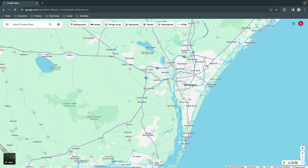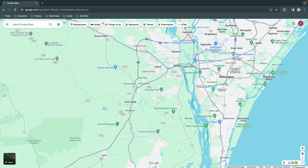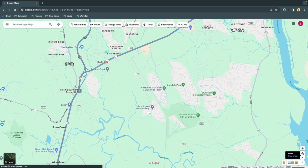So really centrally located. Another great feature here in this neighborhood is the Cape Fear National Golf Course. This one was created by Tim Cate. Absolutely a stunning golf course if you're into golf. Another great thing about this one is it is master planned. So up here at the top, you're gonna find the villages.